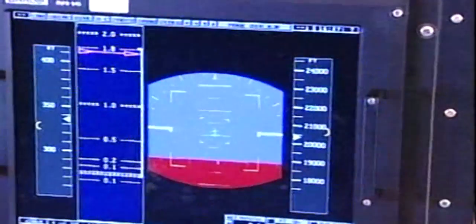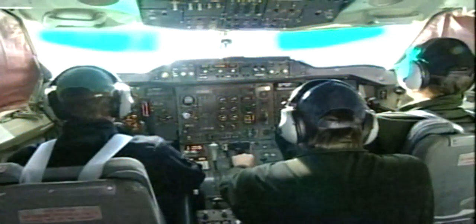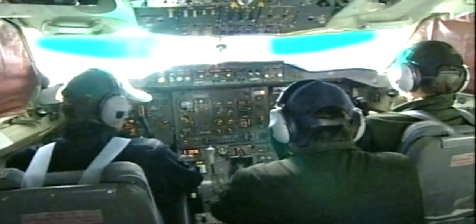The powerful engine sends 0G into a steep climb. It climbs and descends at a 47-degree angle. Then, on the orders of the pilot, a mechanic turns down the power and the plane goes into freefall, creating a weightless environment.